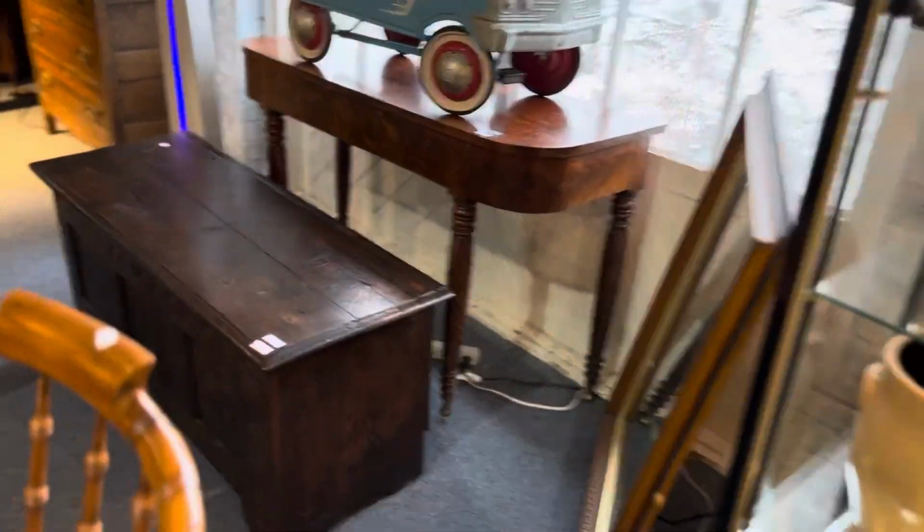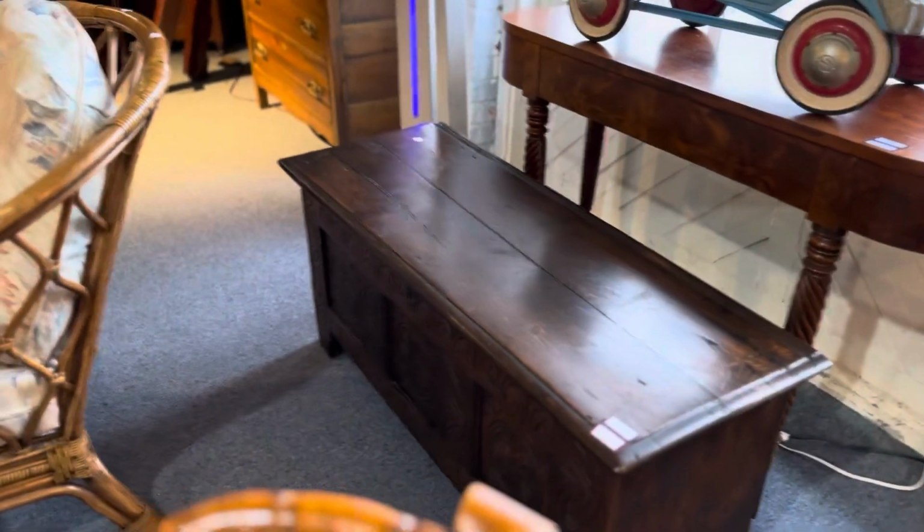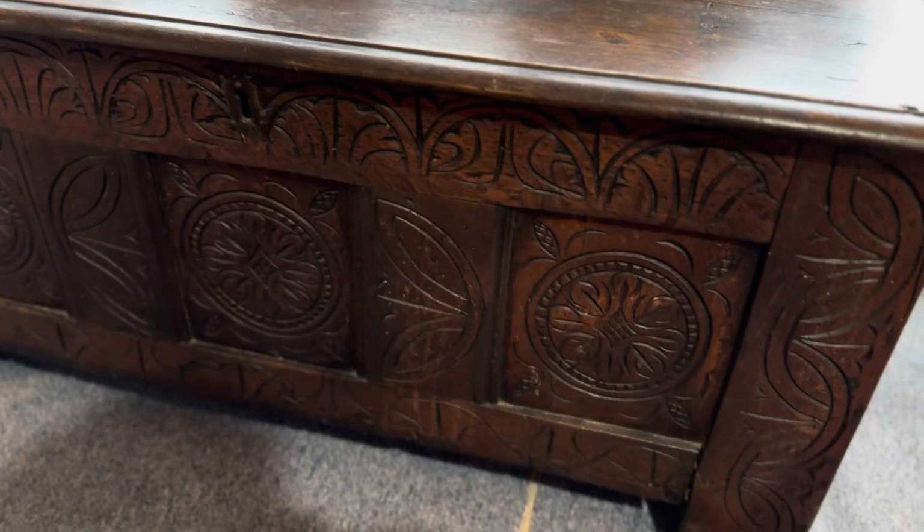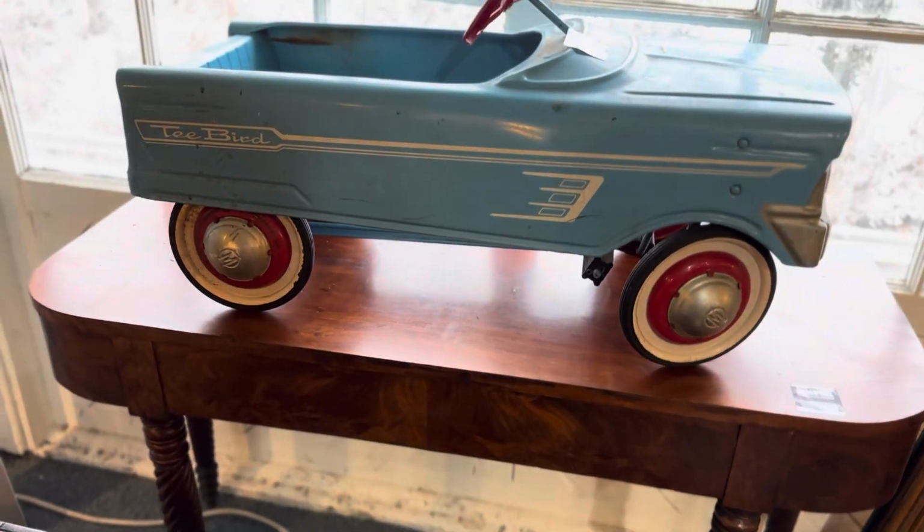Take a look at this chest, guys. This is a very old, almost medieval chest. Let me just run into the front of it there if we can. Look at the carving on that solid oak chest. This is an old one, guys. And of course, a pedal car.